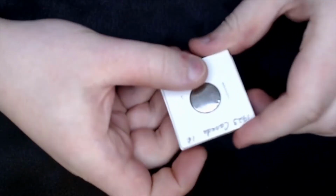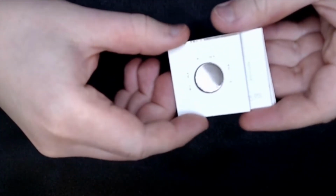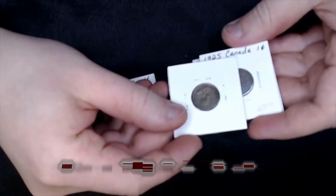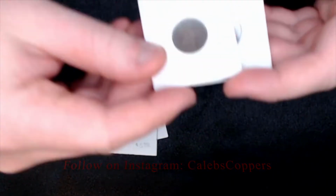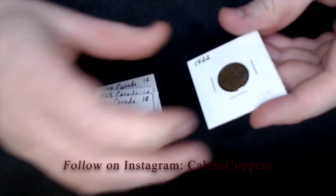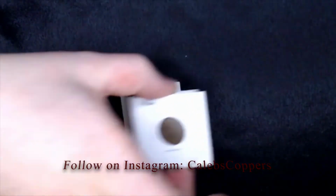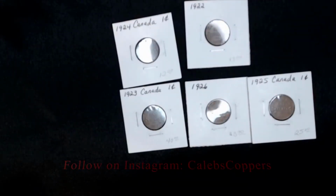Got some Canadian pennies. Here I've got 1923. No, the price on here is not what I paid for them. 1926. I love these. Who is this? George V. Very Canadian, very classic. And then 1922. Very nice. I will be putting these in my album of Canadian small pennies later in the video.